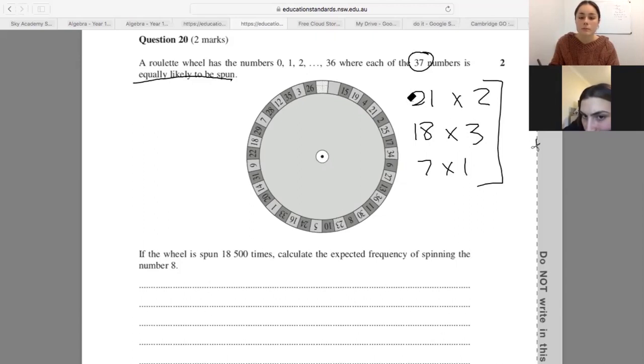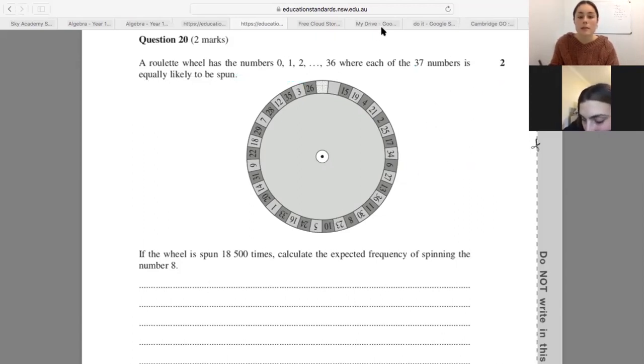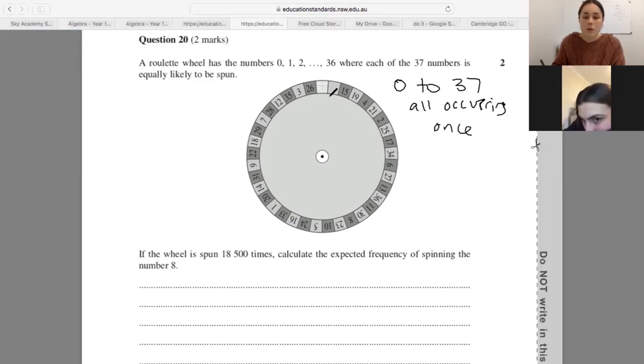If they're all equally likely to be spun, that means this wheel just has the numbers 0 to 36 and they all occur just once. If you were to count all the numbers, they would each be there once. Cool with that?